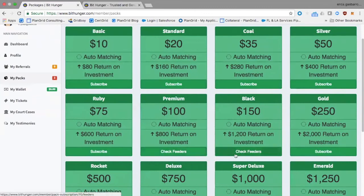Okay. So I would check back every few hours to see what situation is going on with your feeders. And the way that it works is once you do get your 8 feeders, they have to pay you within, I guess, 12 hours. And then you have to confirm that you received payment.